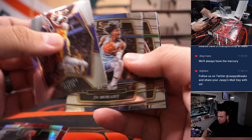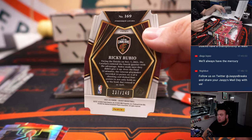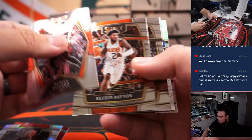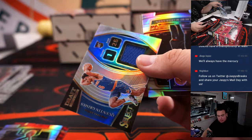That has a nice color there. Cade injured for the next like four games, I think, so out for a little bit, but we'll be back. Ricky Rubio die cut to 249. First relic is Quentin Grimes.